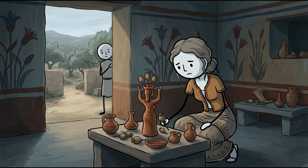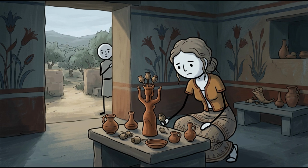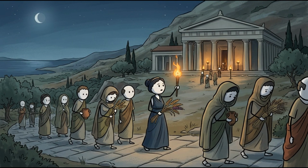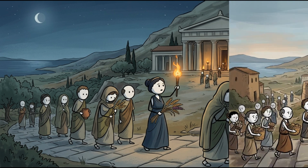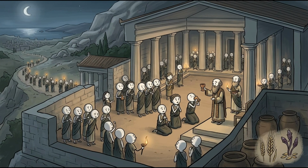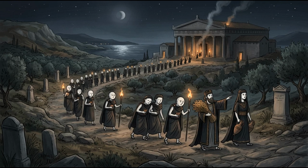Number 2. The barley drink of Eleusis, 22 kilometers west of Athens. On the coastal plain of Eleusis stood the Telesterion, the initiation hall of the Eleusinian mysteries, a rite performed annually for close to 2,000 years, from the Archaic period until the sanctuary was closed by Christian edict in 392 CE. Every autumn, initiates walked the sacred way from Athens, fasted, and on the final night were led into the hall to witness something the ancient sources refuse, with striking consistency, to describe.